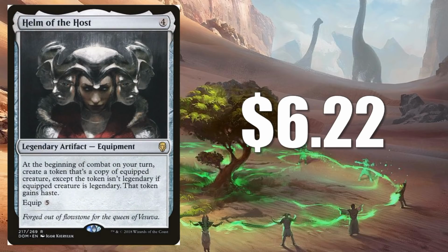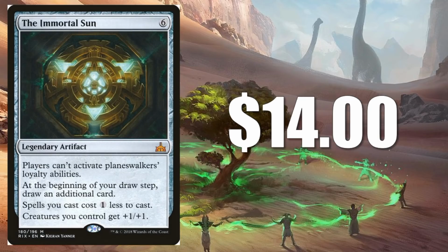Helm of the Host. This takes us back to the Commander realm, $6.22. This is a fantastic Commander card. This is one of those cards that can fit into any deck, and pretty much you just see it all the time now if you're sitting down at the Commander table. That's not going to change. This card's going to keep going up in value, again, until you see a reprint, but we just don't know when that's going to be. The Immortal Sun at $14.